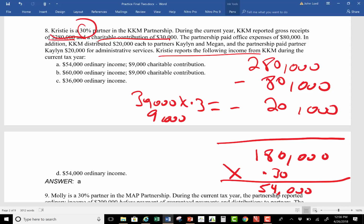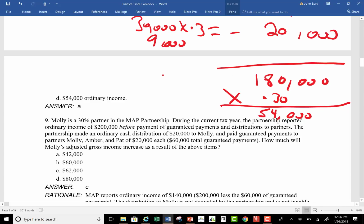Okay, good. Let's take a look at number 9. Molly is a 30% partner in the MAP partnership. During the current tax year, the partnership reported ordinary income of $200,000 before any guaranteed payments and distribution to the partners. The partnership made ordinary cash distribution of $20,000 to Molly. I don't know why they put ordinary on there, I don't even know what an ordinary distribution is, other than to make you think it's somehow part of the answer here, I guess. And paid guaranteed payments to partners Molly, Amber, and Pat of $20,000 each. So that's 60 total guaranteed payments.